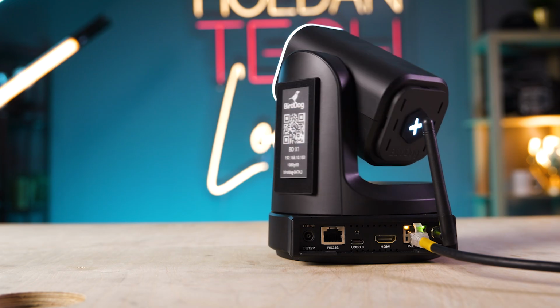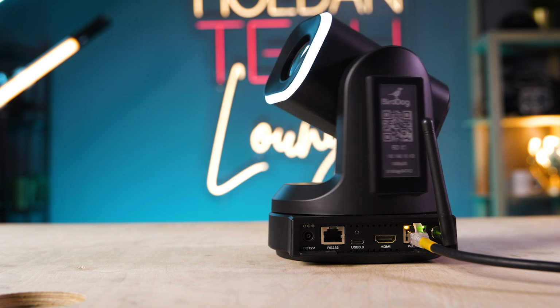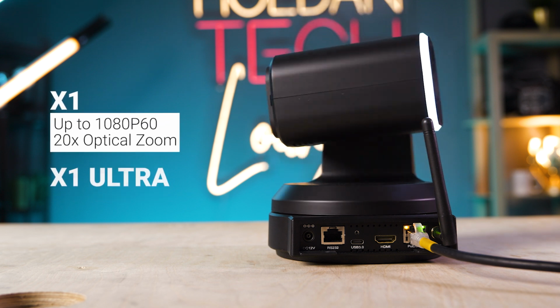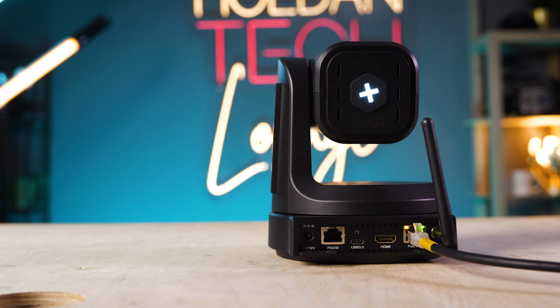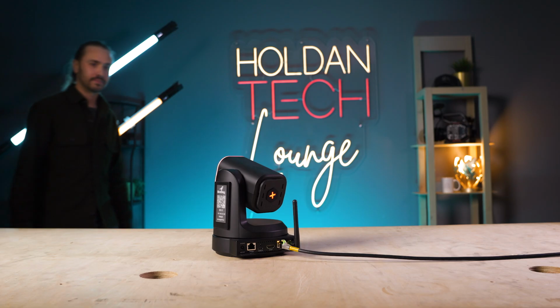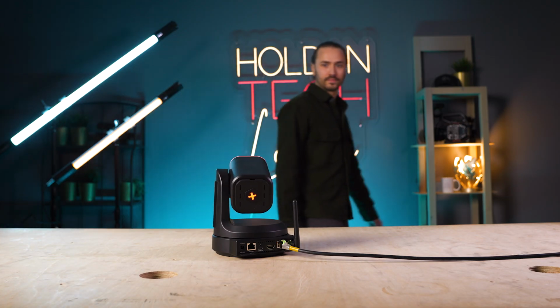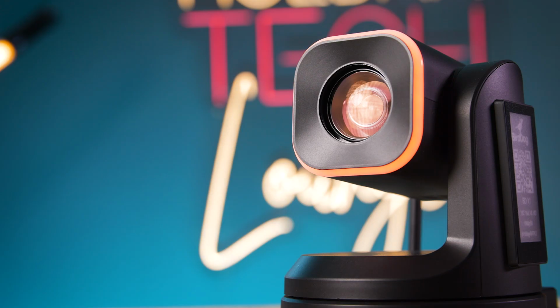Now, the first thing that jumps out is the redesigned chassis. They've opted for a single-sided design that looks really neat. It's worth noting that at release, this camera comes in two flavours. Now, the X series cameras also feature AI auto tracking on board, which allows for simple subject tracking in controlled environments. You'll also notice the large halo tally light around the front edge.